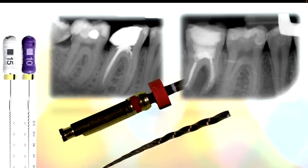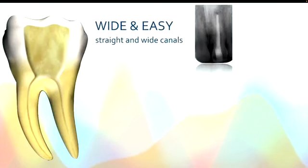Another problem, if you do not do the glide path, is that your files are probably going to break if you don't use them in the correct way. You can use manual or rotary files, they all break sometimes. Without a glide path, it's easier for them to break. With a glide path, if you choose the correct sequence, it's a little bit harder. But what do we have to do?